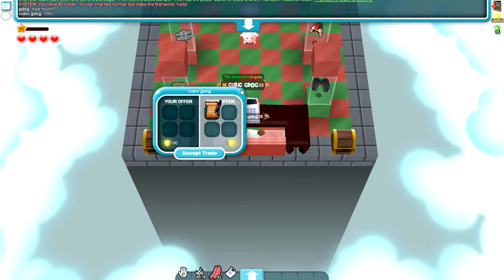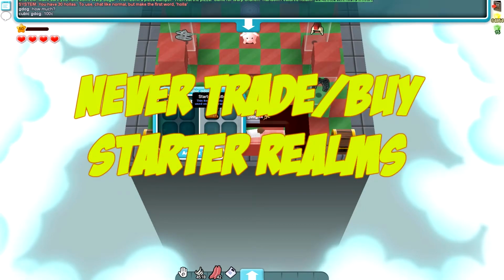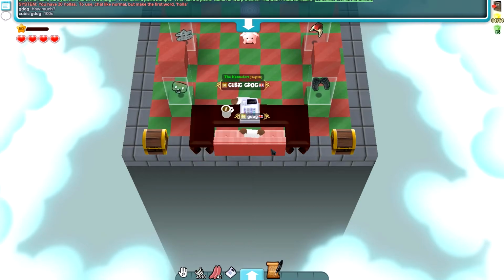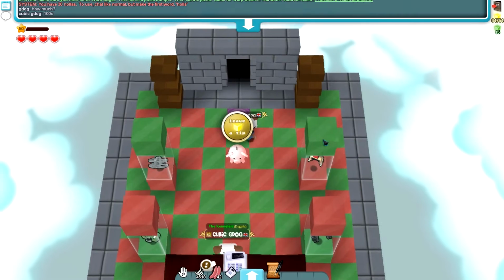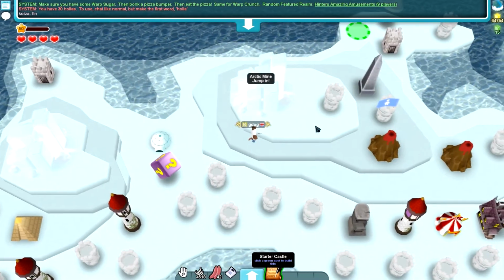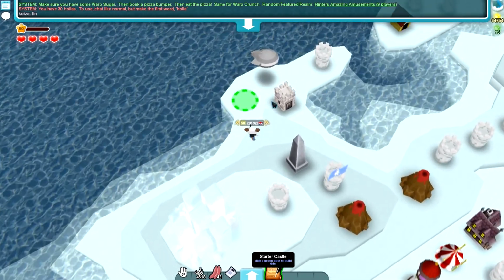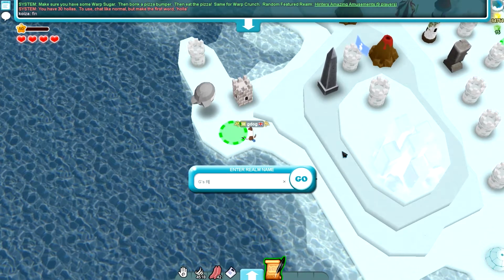So this is going to be my last tip. Never, ever trade realms, especially starter castles, because you can't place them. So if I buy this for 100C, I'd be like, that's a real good trade, I got myself a realm. Well, let's go outside and see how good that trade was. Right, so if I get this realm, and I go, oh yeah, I got myself a realm here, let's place it down. Cheese realm.